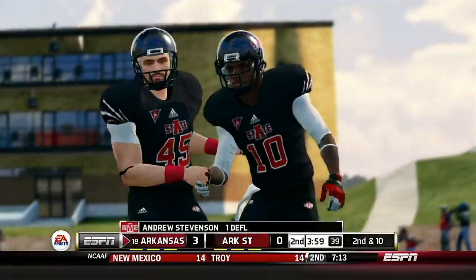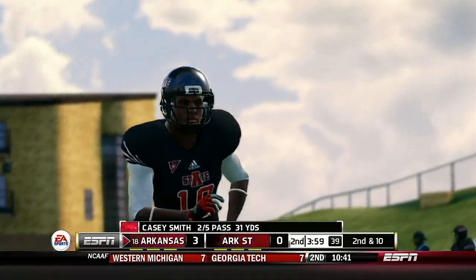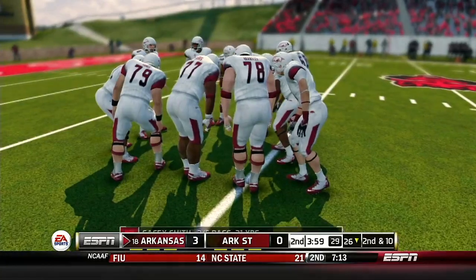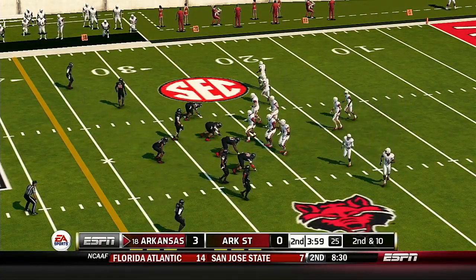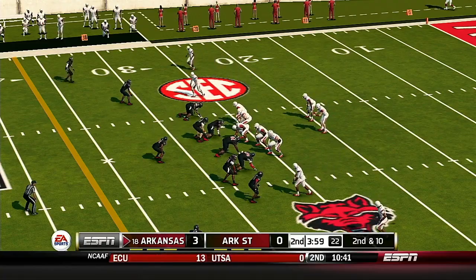Would have been a big play by the defense. He can't hold it. Yeah, the quarterback's breathing a huge sigh of relief because he got away with throwing what should have been an interception. Second down, 10 to go. Ball on their own 26.